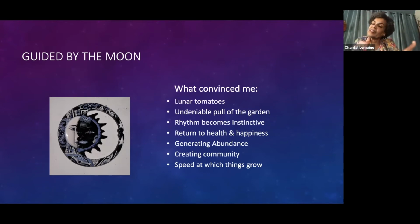I have students coming to the garden now. I have children who come to the garden to play. And so the happiness part is really convincing, but also there was a little experiment which convinced me, which I call my Luna tomatoes. And it was also fairly accidental. I'll take the next slide, please.